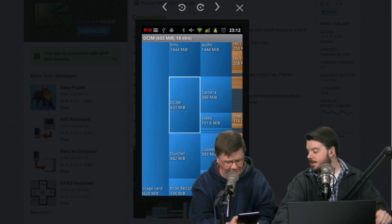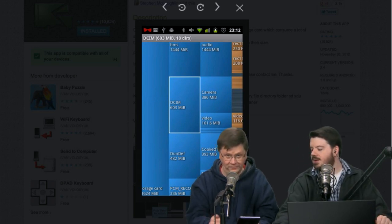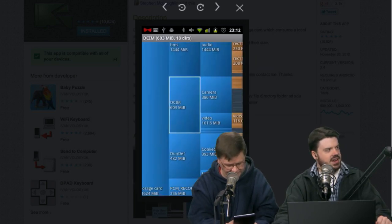What I liked most about it is, as I'm using this, I don't need to stop and think about how to use it. If I want to zoom in on something, I tap it. If I want to zoom out of it, I tap the same thing again and I'm zoomed back out. I can go back to the next thing, scroll back and forth. Very, very usable. I love it. It's very nice.